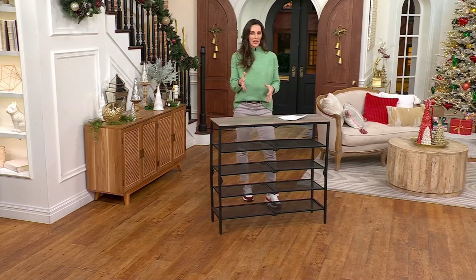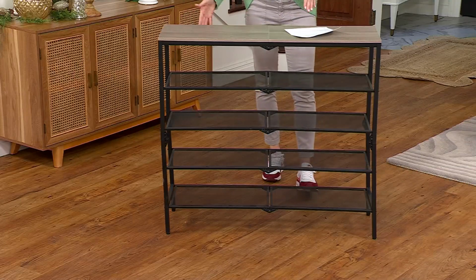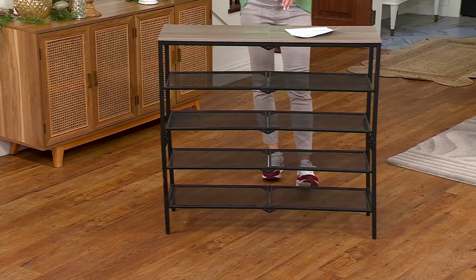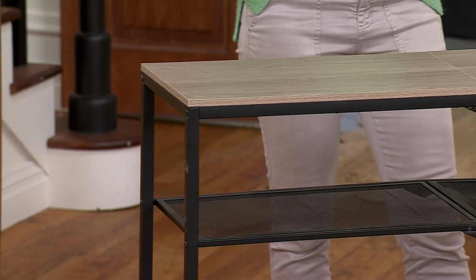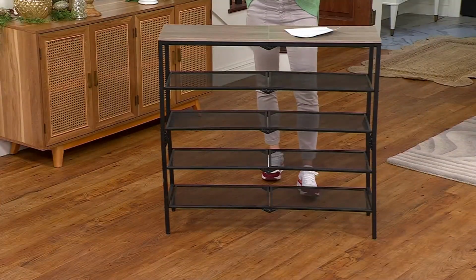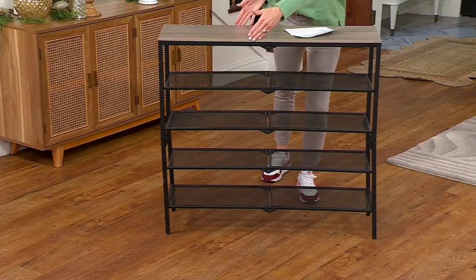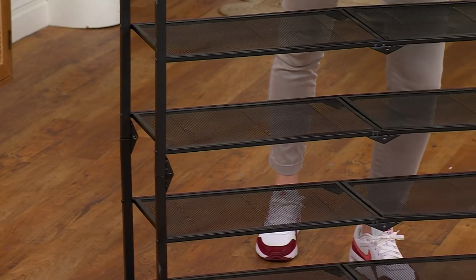So this is what we encourage you to do, is think about all the spaces. So I'm going to go through the measurements. 39.5 inches from side to side, 36.5 inches tall. So that is brilliant, just slightly taller than a console table or a behind the sofa table. But this would absolutely work if you did want to put it behind a sofa and use it more as a console table. I love the depth though, just under 12 inches.